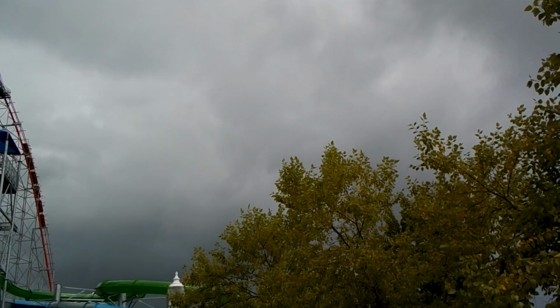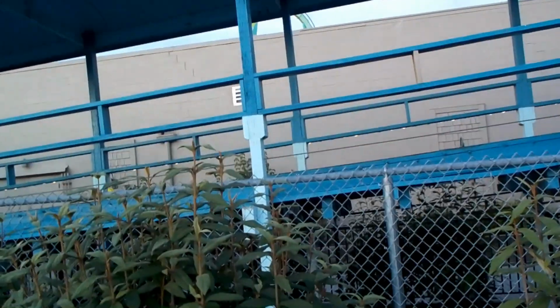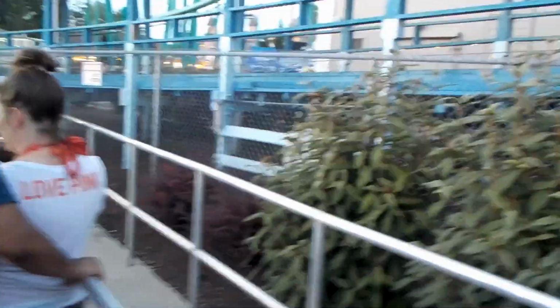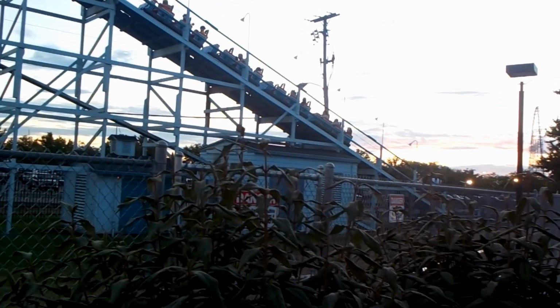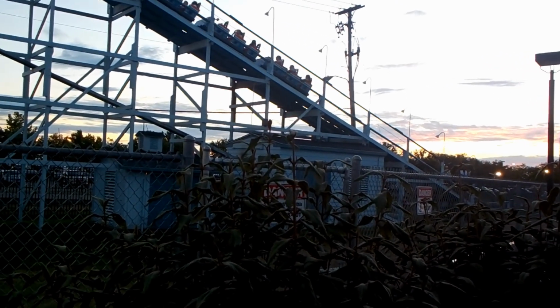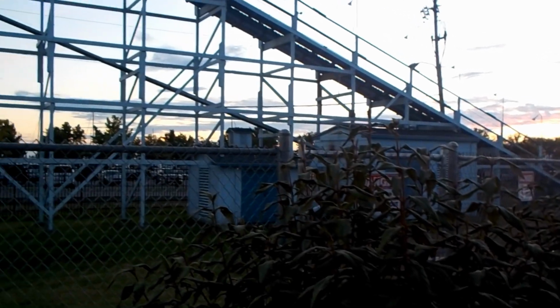Lastly, to wrap up day one at the park, we rode Blue Streak. This is a historic 1964 wooden roller coaster. I respect the history that is attached to this ride. The coaster was even deemed a historic landmark by the American Coaster Enthusiasts.